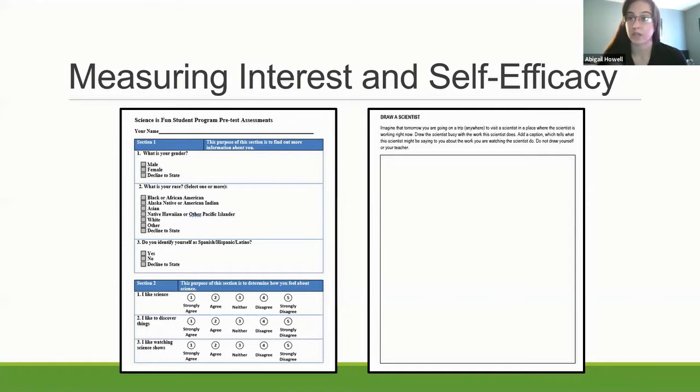So to measure this, we have two assessment instruments. The first on the left-hand side is our Likert instrument. It's a series of 19 questions, on a 1 through 5 scale, asking students questions about their interest and self-efficacy related to STEM. And on the right, we have our assessment, which we call the DAST, the Draw a Scientist test, where students are invited to draw their perceptions of what a scientist looks like. Both these assessments are administered before the Science is Fun show and after the Science is Fun show.